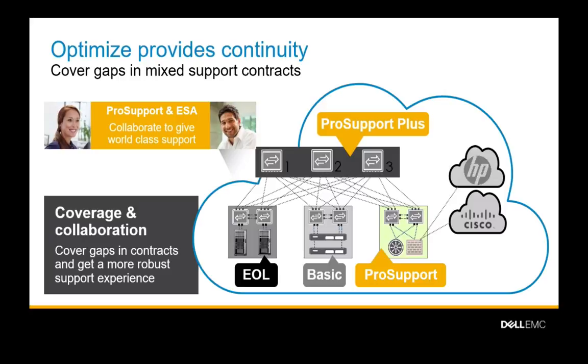If you look inside this cloud here, we know that you're going to have a mix of devices from Dell, HP, and Cisco, and each layer of those devices will have different types of support. Some of your devices may have Pro Support Plus, some may have Pro Support, some may have just basic service, and some of your devices in your network may be EOL, meaning that they're end of life, but you're still running them in your environment. And we know the same is true on Cisco or HP. You will have different types of support levels on your devices.